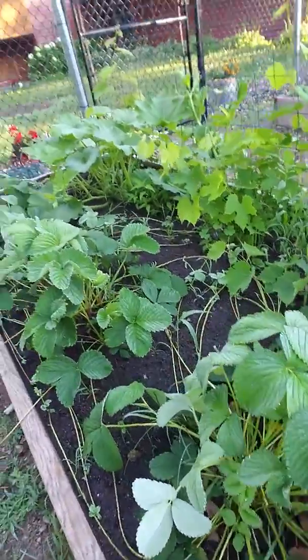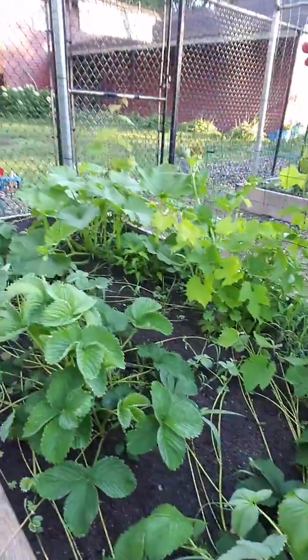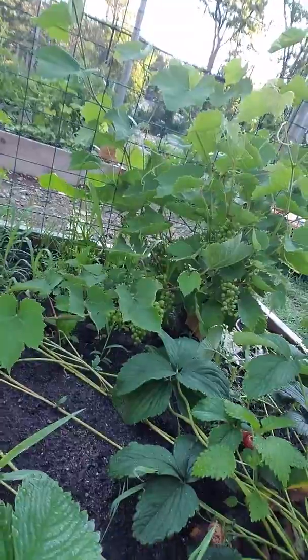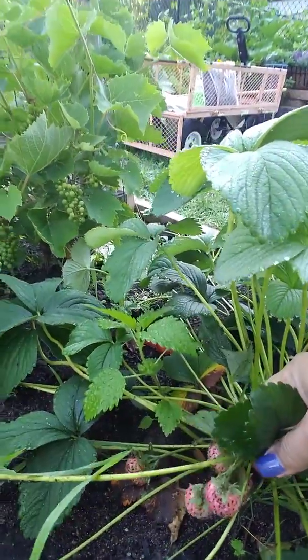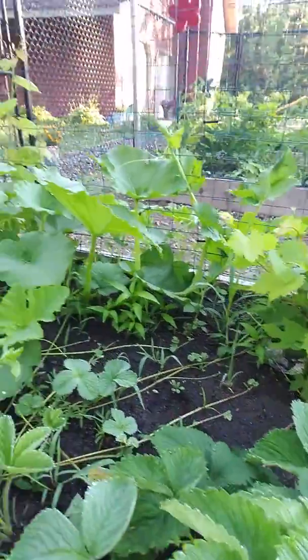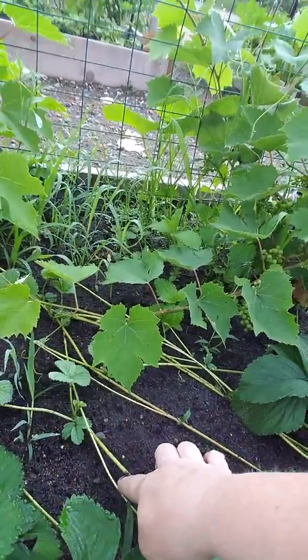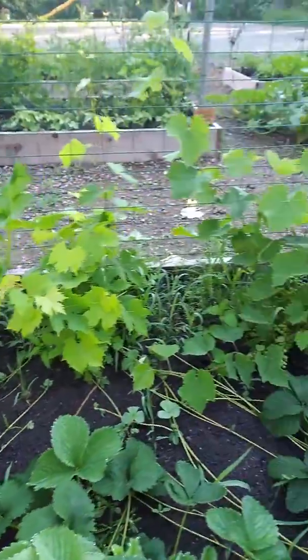These are hula berries. These are awesome berries that look like a strawberry. So you can see some coming here. They look like a strawberry. These aren't quite ripe yet, but they taste more like a pineapple. And they're really fun. And as you can see, all of these little runners are starting to attach themselves in the ground already, so they're really going to take over this whole bed. And I'm okay with that.